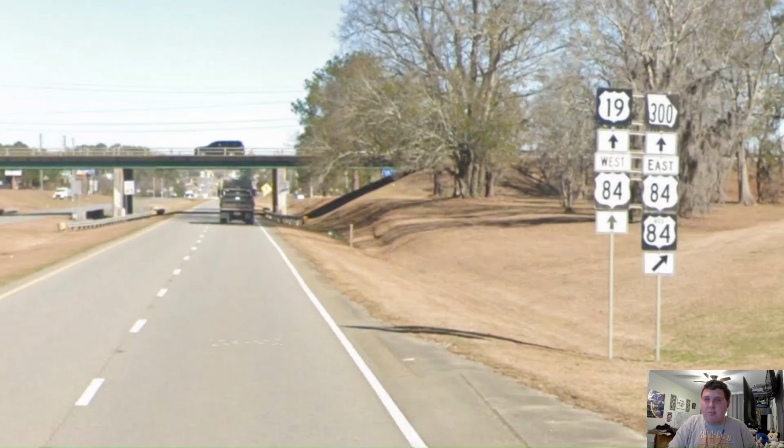And then here in Thomasville, we're meeting with US 84. And we're going to become concurrent with it as we head around the city of Thomasville.